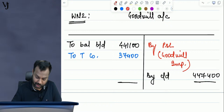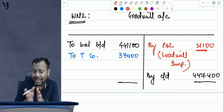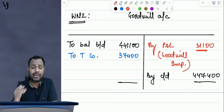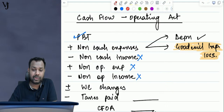Now you know in the question it was mentioned that the P&L that is prepared is correct. So don't you think this goodwill impairment will already be coming in the P&L? Yes, because the P&L prepared is correct. So this 31,100 is an amount that is already recognized in the P&L as goodwill impairment loss. So what will we do? We will add it to the profit before tax. So how to do that? I'll show it to you.